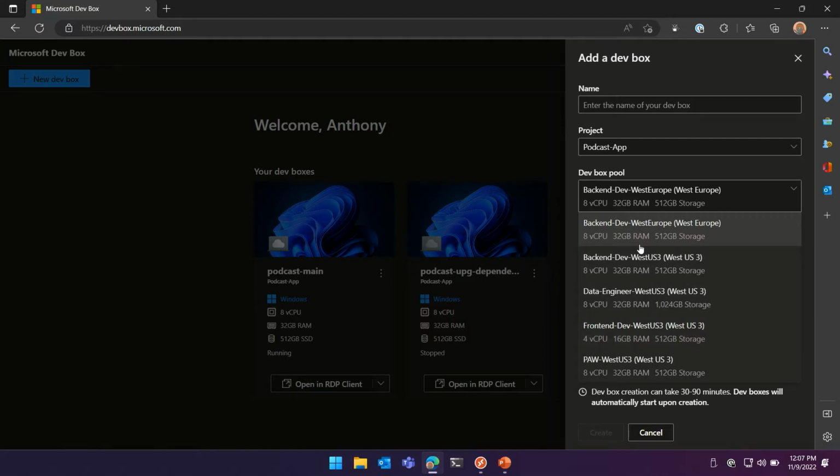Now, the second is the SKU I talked about. So you see here our data engineering has a slightly larger disk, and once we introduce higher-end SKUs, it'll actually use one of our higher-end SKUs as well. Our front-end dev is using a lower-end, lower-count core for some lower cost and cost savings there.